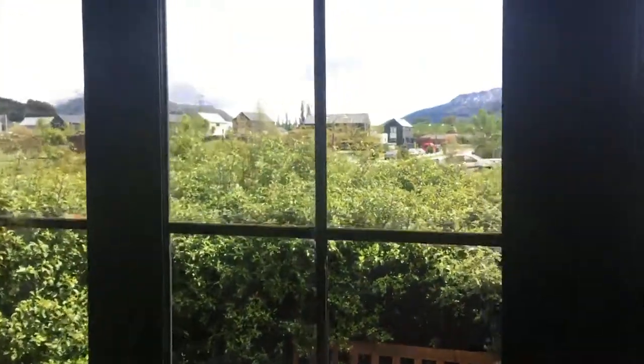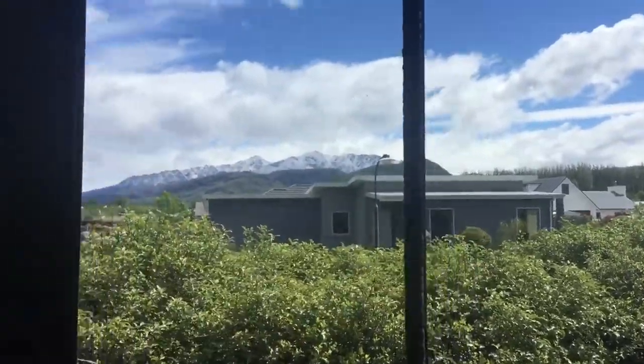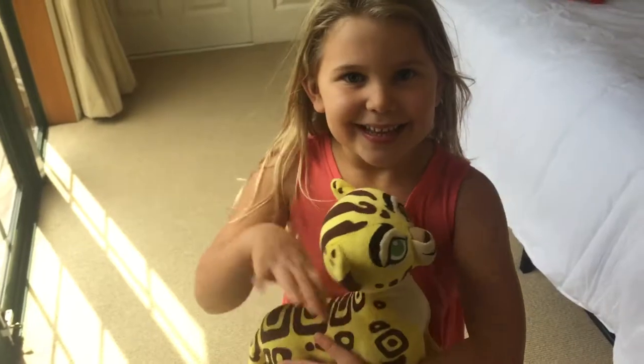And here's the master bedroom where all the action happens. Sorry, Barb, close your ears on that one. There's the view of our bedroom. Mountains, oh, nice. Oh, another little child coming in to say hi again.